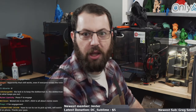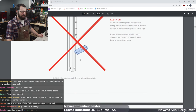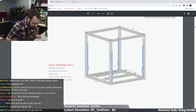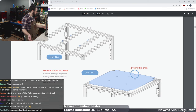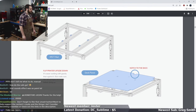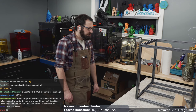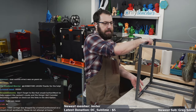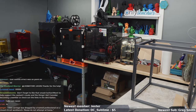It's all about zooming. Yeah, for illustration purposes only, do not attempt to replicate. And by the way, keep an eye out for Dunar's cursor. Okay, install remaining Z rails. Okay, we've already done that. Okay, now we gotta flip over and attach our deck. At this point, you gotta figure out which part of the printer is the front. If any of the sides or any of the extrusions have a nick or a scuff or you don't wanna see them, that's your front. This is our front. I don't know, it looks fine to me. This is the front. So we are going to flip it. I'm gonna put some M5T nuts and I need to go get my panels, looks like.